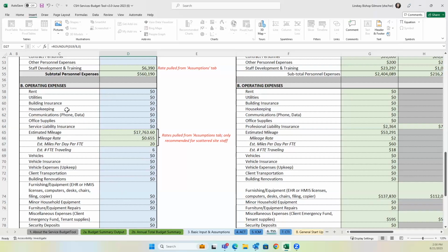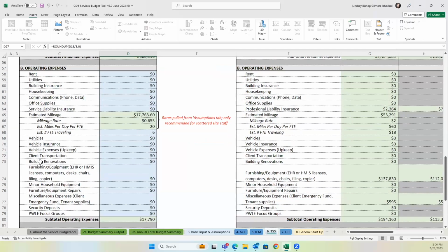And so this is office supplies, computers, phones, all of those things, mileage, vehicle insurance. There's other client transportation, so Lyft, Uber, bus passes. The building renovations is only for your services staff space. It's not related to tenants. Those are things that would appear in a capital or operating budget. The furnishing would be for staff, so staff chairs, desk, copy, HMIS license, those sorts of things.